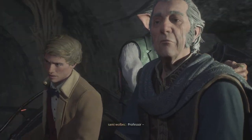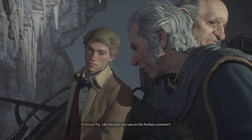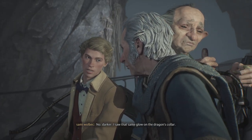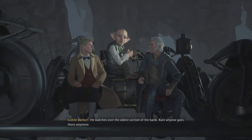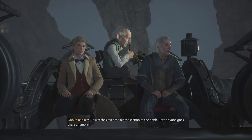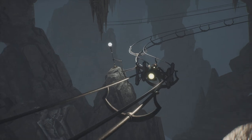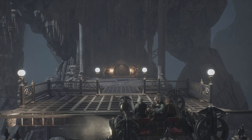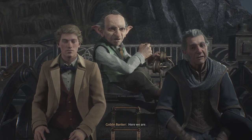That goblin was wearing something glowing. Like the glow you saw on the portkey container. Now darker. I saw that same glow on the dragon's collar. Yeah, what was that? We were just wondering about that goblin right there. He watches over the oldest section of the bank. Rare anyone goes there anymore. Here we are.